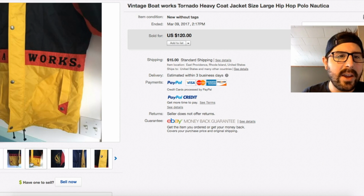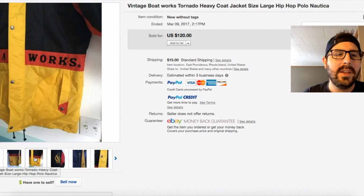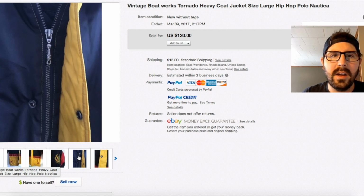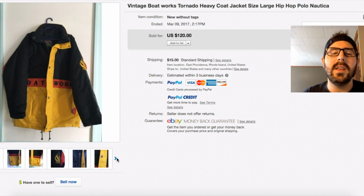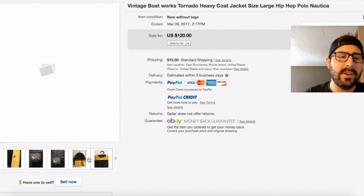Here's another Nautica right here. What does it say on there? Boatworks. Again, that's not even Nautica. Someone tagged me here. Oh, so this is an off-brand, but this still went for $120.